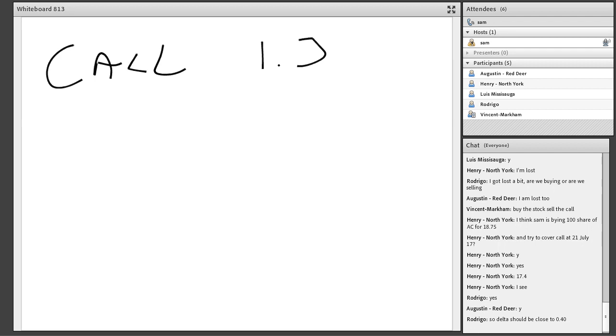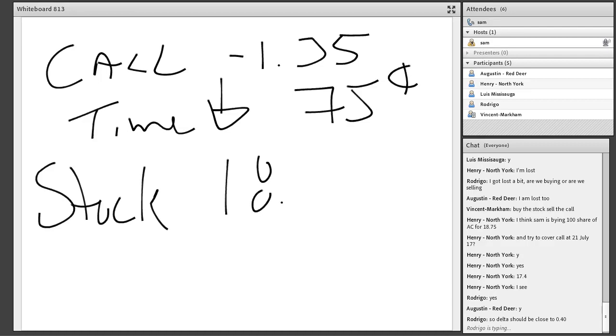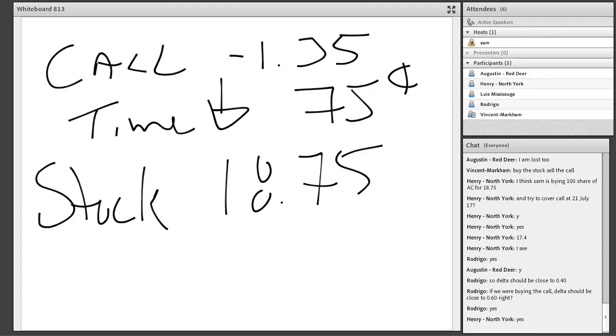So when you're in this position, you're going to see a call at 1.35 that you sold. It's going to go down in value over time, right? So time is going to make this go down in value. So let's say 2 weeks go by and this is worth 75 cents, and let's say my stock, which I bought for $18.75, hasn't moved. If we're buying a call, delta should be close to 60, but we're not buying the call on the stock. We're buying the stock and selling the call, okay? Does that make sense?